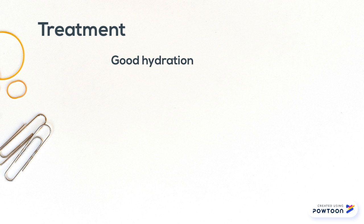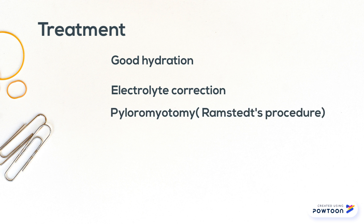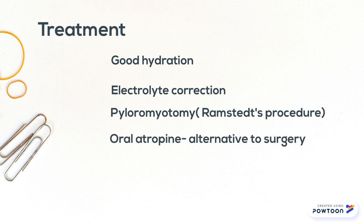Treatment involves good hydration with ORS solution and breastfeeding, electrolyte correction, and pyloromyotomy, which is also called Ramstedt's procedure. Oral atropine, which is an alternative to surgery, can have a good prognosis.